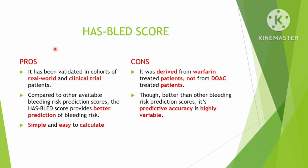So now moving to the pros and cons of the HAS-BLED score. First, let's go through the pros of this score. It has been validated in cohorts of real-world and clinical trial patients, and thus compared to other available bleeding risk prediction scores, this score provides better prediction of bleeding risk. In addition, it is simple and easy to calculate.